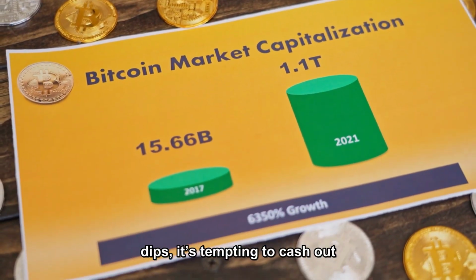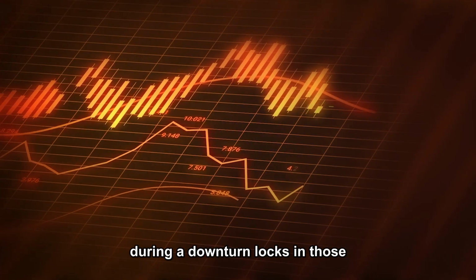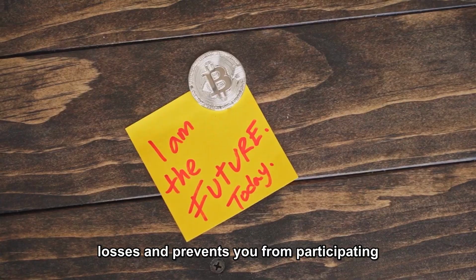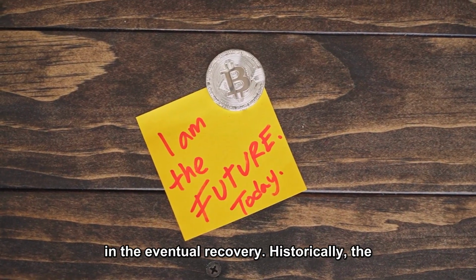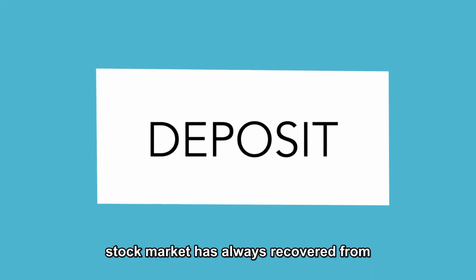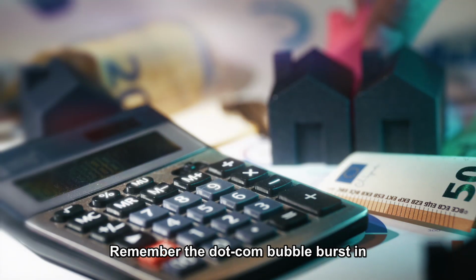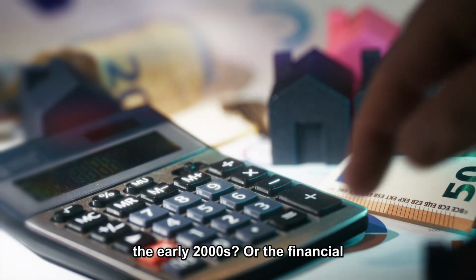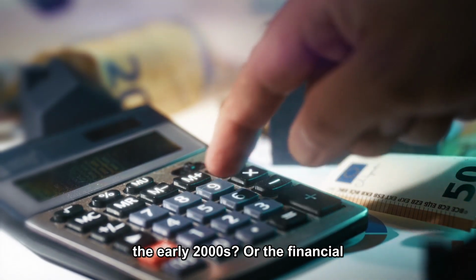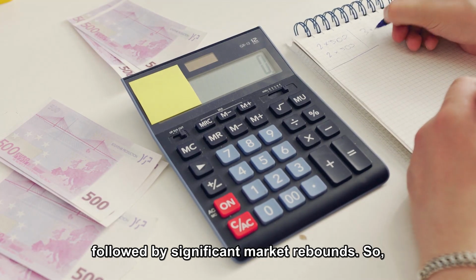When the market dips, it's tempting to cash out and protect your losses. However, selling during a downturn locks in those losses and prevents you from participating in the eventual recovery. Historically, the stock market has always recovered from downturns, and often with strong returns. Remember the dot-com bubble burst in the early 2000s? Or the financial crisis of 2008? Both were followed by significant market rebounds.